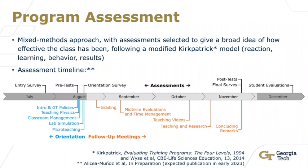Particularly an entry survey, which the TAs answer before they ever meet me, and a set of pre and post tests that are given on the first day that we meet for class, and then again on the last day that we meet for class. An orientation survey where they evaluate the orientation at the end of the orientation. Then a final survey at the end of the semester. And then we look at the results from student evaluations of teaching, with the appropriate caveats that these have to be taken with a grain of salt.